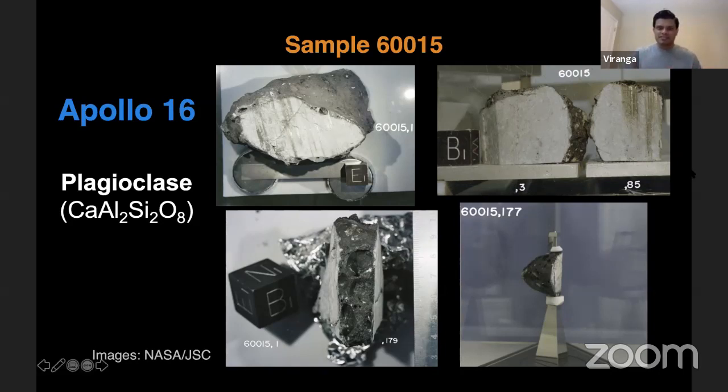And that material is a mineral called plagioclase. I've listed the chemical formula if you're interested. It has calcium and aluminum among the silicon and oxygen. But this is a unique rock because most rocks are made out of multiple different types of minerals. So if you go outside, pick up a rock and cut it open, you'll see there are lots of different types of minerals that the rock is made out of. But this rock that they picked up from the moon is mostly just one mineral composing the whole rock.